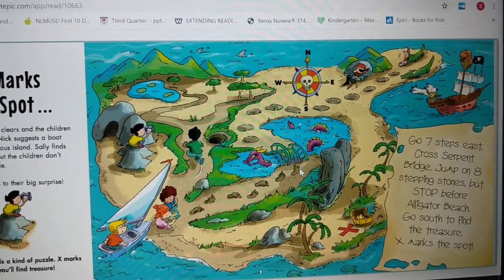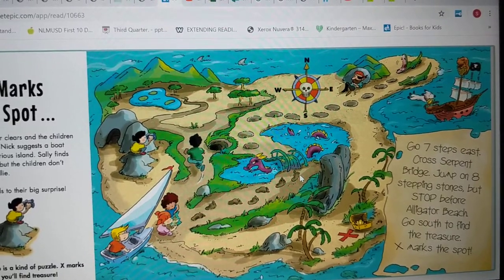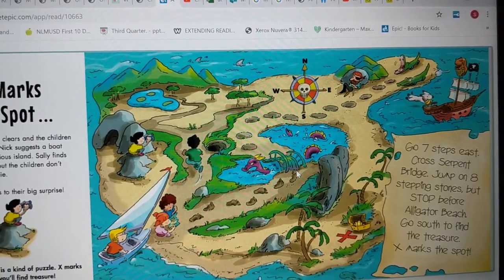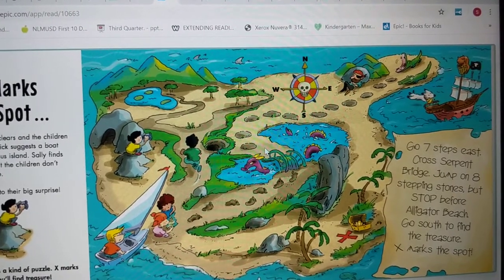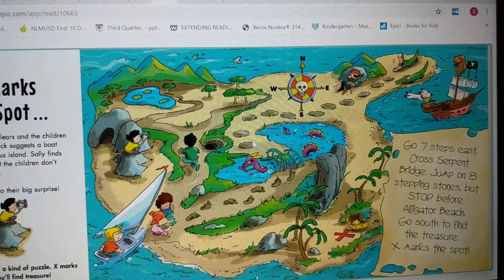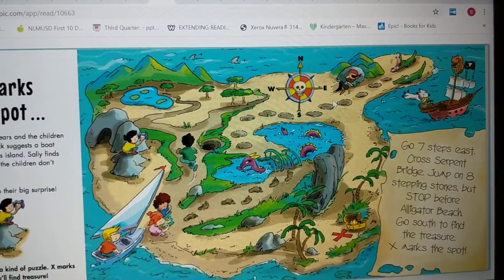Okay. Cross serpent bridge. Ooh, I see the serpent in the water. Do you see the serpent in the water? And here's a bridge, so we got to cross it. Hurry, cross it fast. Vroom! All right. Jump on 8 stepping stones. 1, 2, 3, 4, 5, 6, 7, 8.